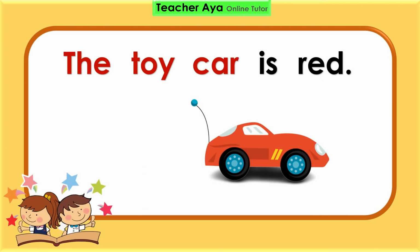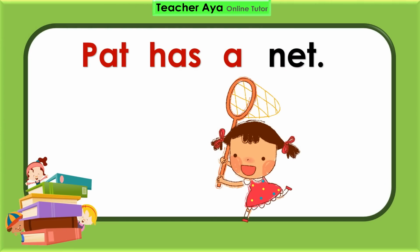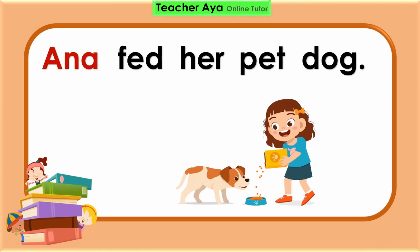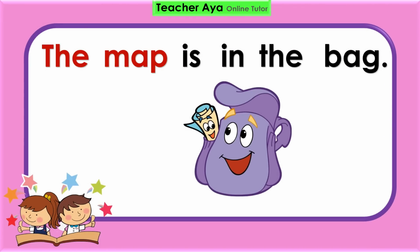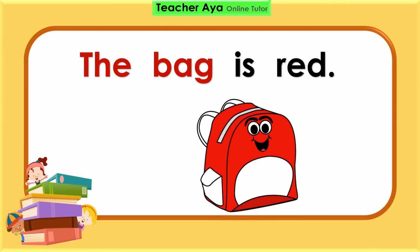The toy car is red. Pat has a net. The bed is big. Anna fed her pet dog. The map is in the bag. The bag is red.